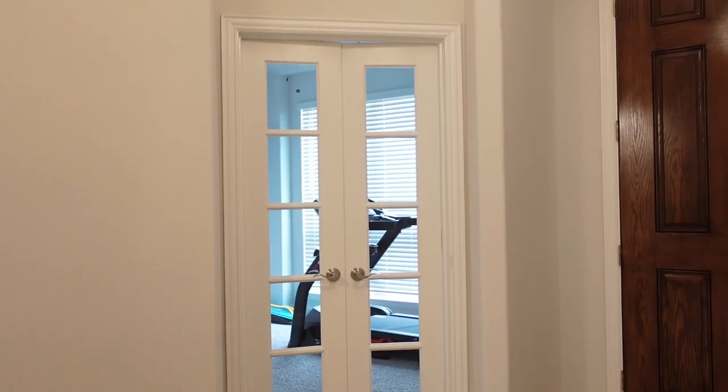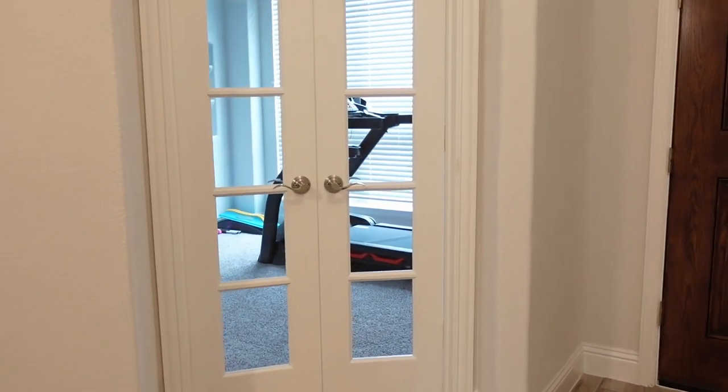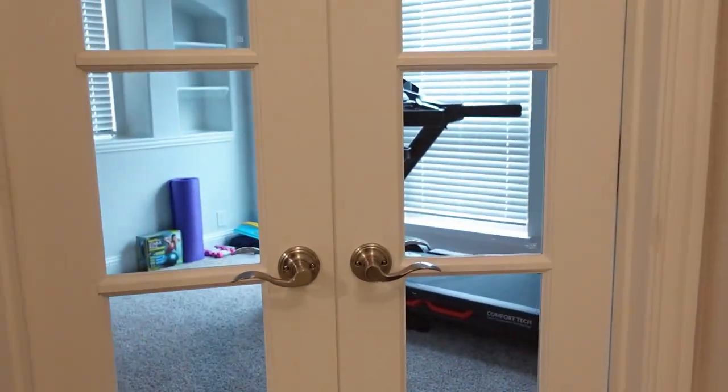This foyer area connects to one of the rooms. This is a study room with glass double doors, but we decided to make it a home gym.